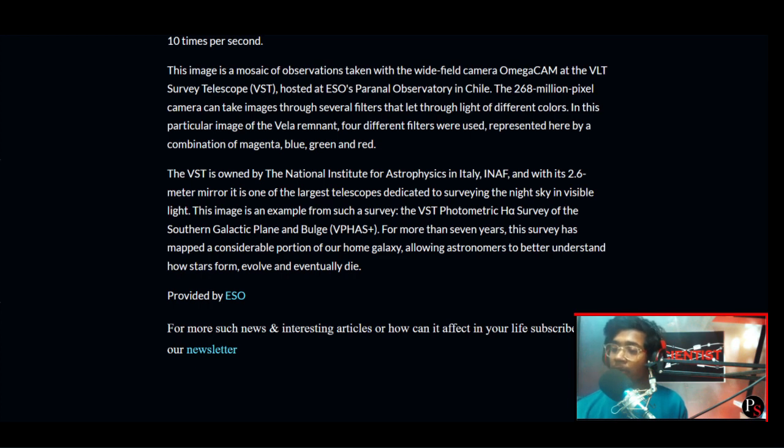INAF, and with its 2.6 meter mirror, it is one of the largest telescopes dedicated to surveying the night sky in visible light. The image is an example of four from such a survey: the WHT photometric H alpha survey of the southern galactic plane and bulge, WPHAS, for more than 7 years.